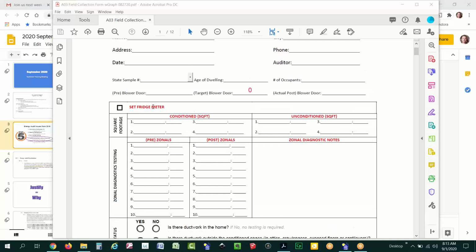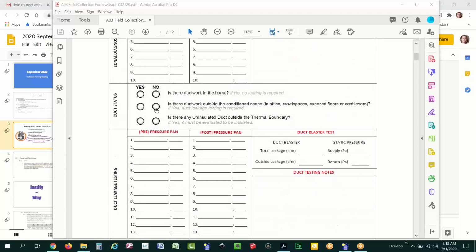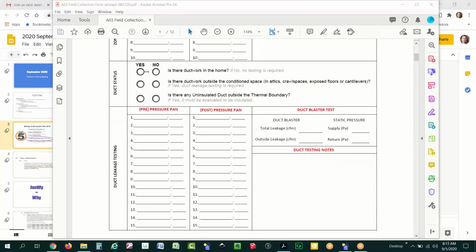A couple of things that I added: a checkbox on Burl's forms just to help me remember to set the fridge meter. And then at the end of the form, he's got the information to collect from the fridge meter. But this is what I wanted to make sure everybody's aware of. You've been required for quite some time to actually collect information about the duct status in every home. For the two groups that have not been up to the training center yet this month, one of the classes, which we'll talk about in detail, is basically collecting that duct status. But I want to make sure that everybody's doing it right now, that you're not waiting another couple of weeks before you start doing it.